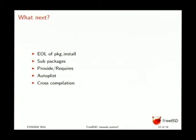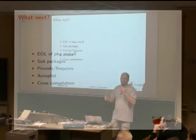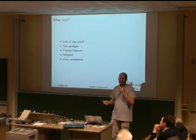We were aiming at doing that for May this year, but we haven't announced it, so we don't leave time enough for people to migrate. So we will probably push that to September this year. The reason why we aimed at May is because every single version of FreeBSD release but 8.3 has a bootstrap and is able to install packages automatically. But FreeBSD 8.3 doesn't have one, and FreeBSD 8.3 is end of life in May.